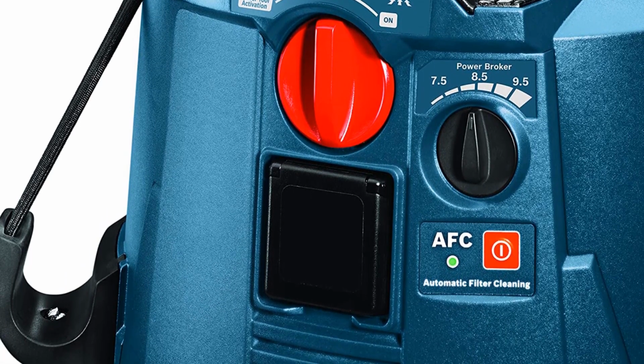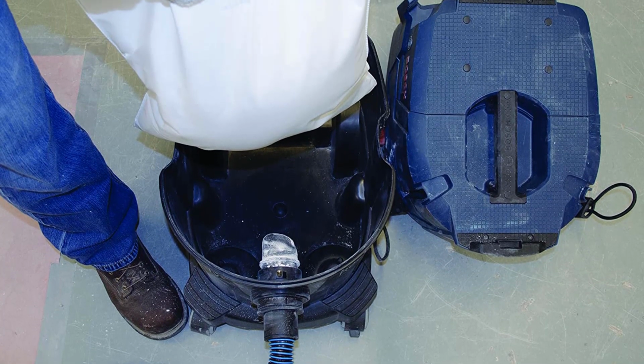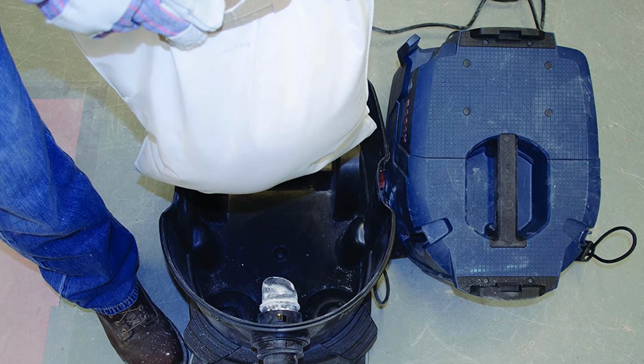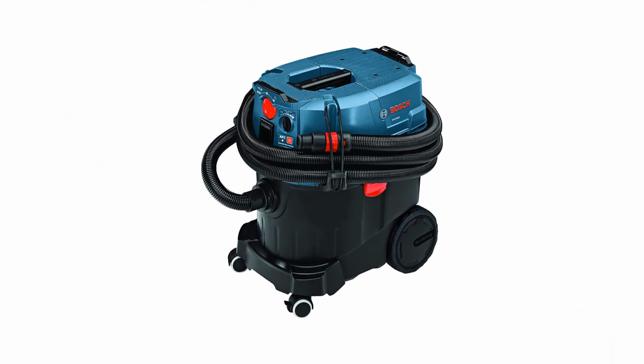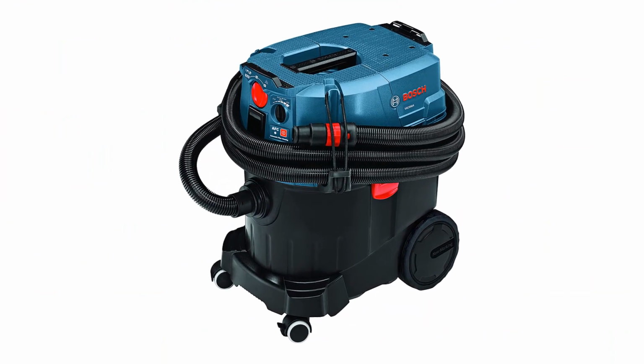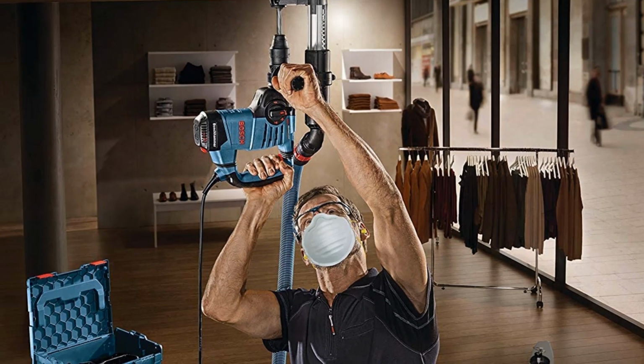easy to operate. Overall, the Bosch 9-gallon dust extractor with auto filter clean and HEPA filter is a reliable and high-performing tool for any job site. Whether you're a professional contractor or a DIY enthusiast, this dust extractor will make your work easier, faster, and cleaner.